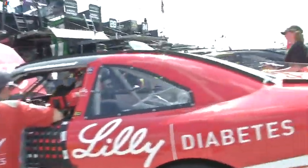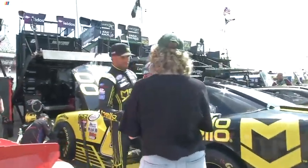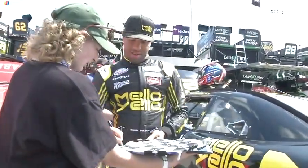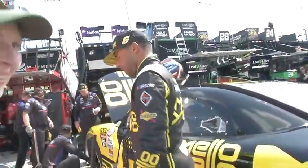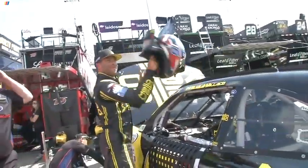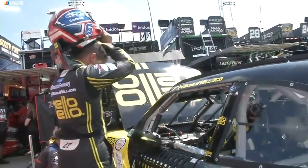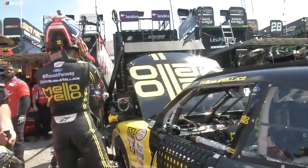But Bubba Wallace about to hop in. The coolest looking car in the field right here is this mellow yellow, black and yellow. That sounded like a rhyme, man. That was pretty incredible. The mellow yellow, black and yellow machine. I don't think Bubba realized I was rapping there. It was pretty impressive lyrical talent. Bubba having a good time with everybody here as he's about to strap into this mellow yellow number 6. A beautiful ride for you.